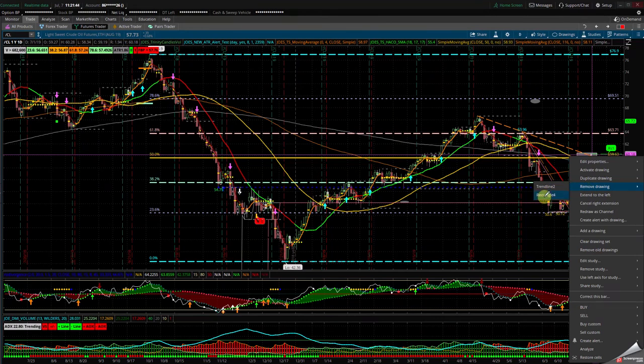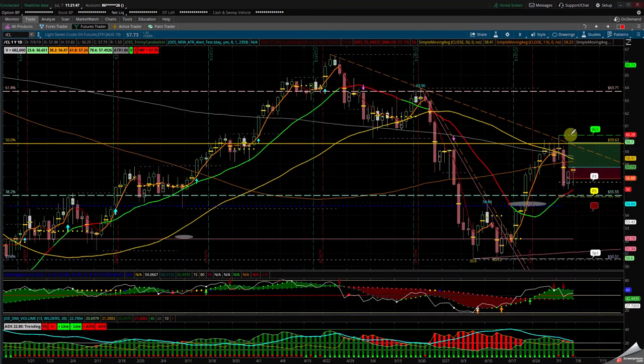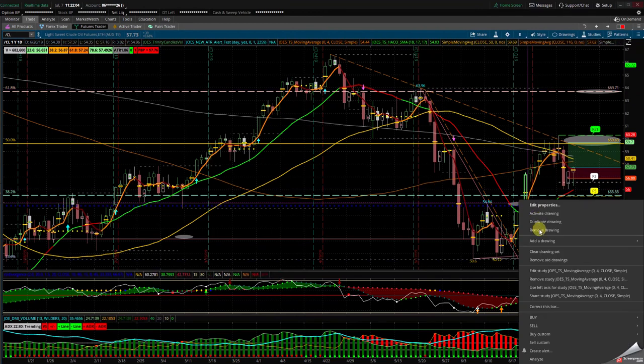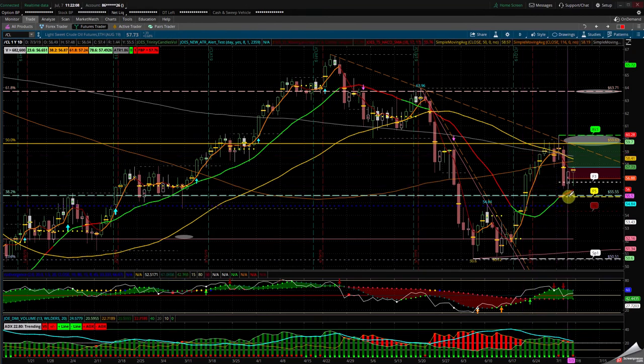Remember, we broke out of it. We're holding the 18 SMA. We're below the 50 and the 116 and the 200. If the 18 continues higher and we don't lose this area here, the 57 area, 56, the 38.2, we have potential to continue higher to come back up here. If we lose this one, then you look for the 61.8, which was the old oval that I had here, and we'll mark it here.